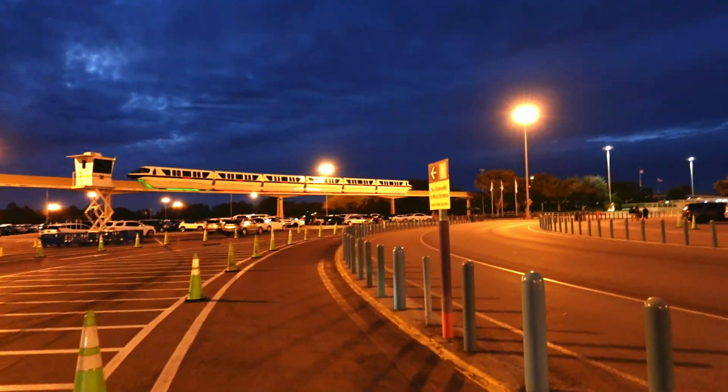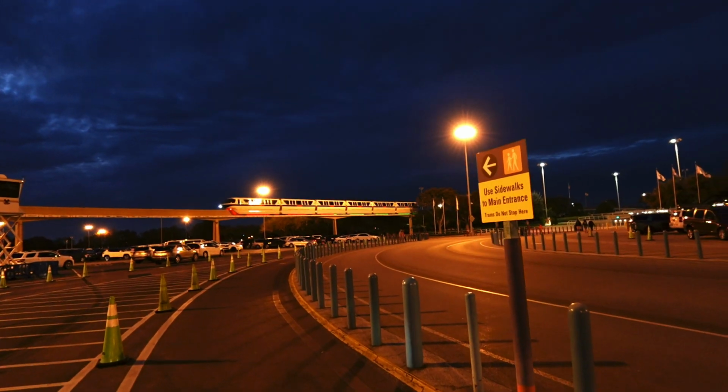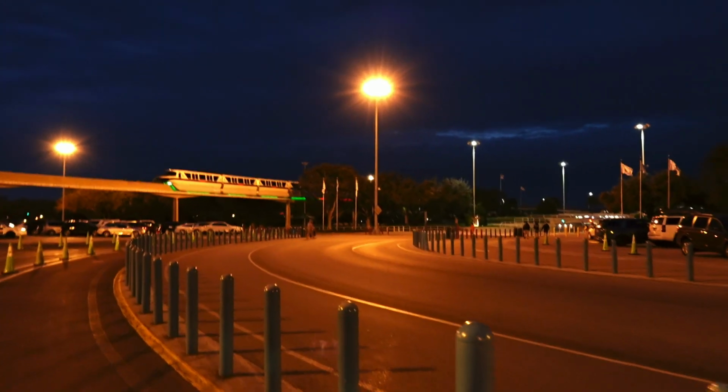We're here at Magic Kingdom. We parked over here so we can show them the Christmas lights under the monorail. Oh yeah, look. That looks so nice.